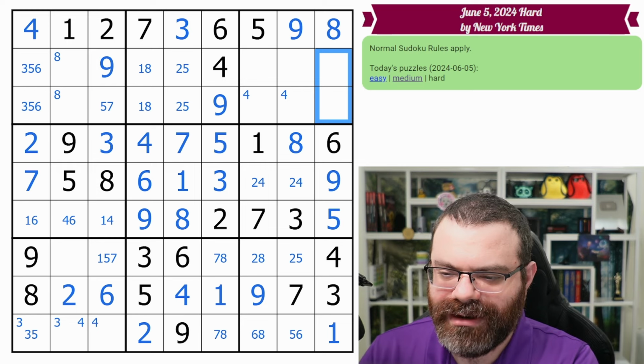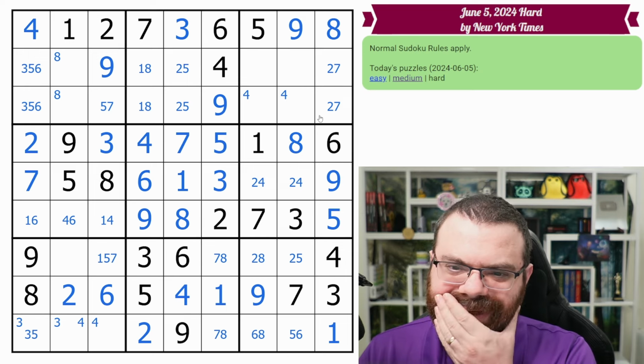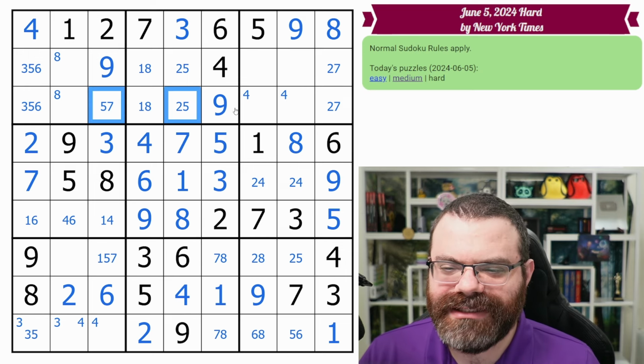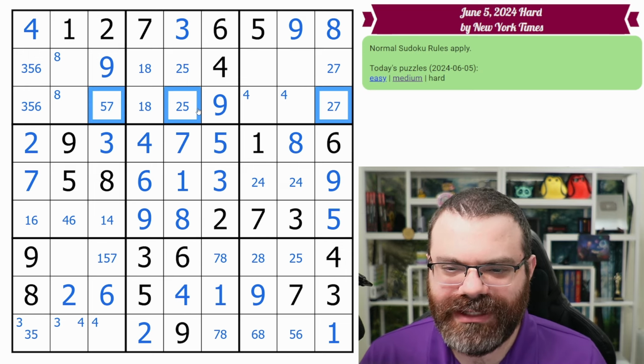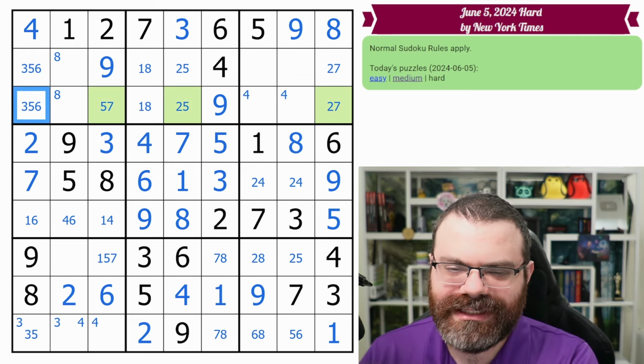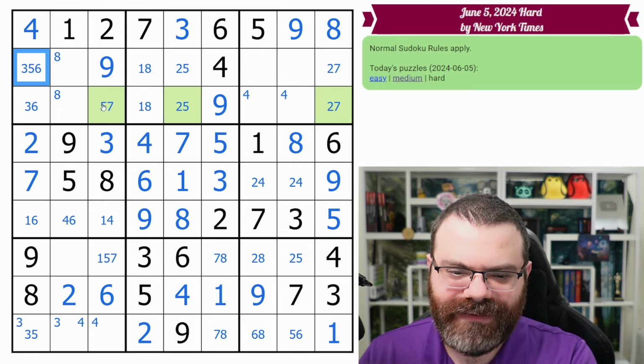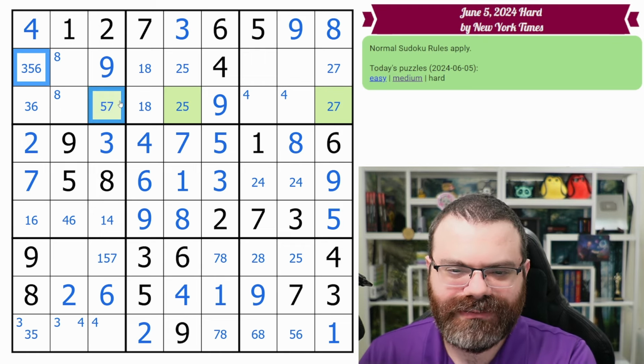All right, so that makes a pair here. We need the 2 and the 7. What else does this do? Ah, that makes a 2-5-7 triple here. That's quite nice. I'm gonna green that for a second so that we can remember it. 2-5-7 triple. That means this can't be a 5. In fact, that does leave 5 to just these two places in the box.